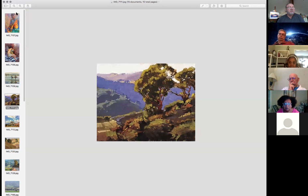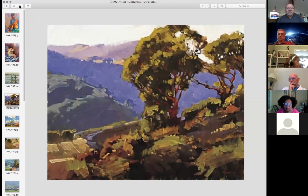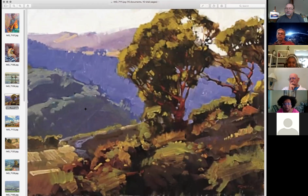Here's another landscape. Now this looks like, to me, because of the brushwork, probably one of his plein air studies. It looks like it was done outdoors. It's small, I would guess, and very painterly.